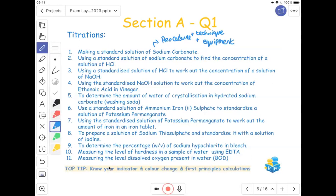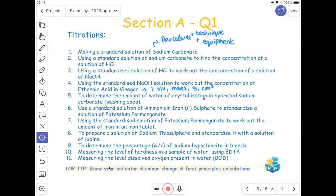So in this question here, towards the end, you may get a percentage volume per volume calculation. You're definitely going to have to calculate moles and grams, and that we are going to see in the majority of our questions. Question 5, or titration 5 here then, is to determine the amount of water of crystallization in hydrated sodium carbonate. And 1 to 5 there are all based on the acids and bases chapter. So I'm just going to put a little green dot beside them so we can categorize them. So they are from the acids and bases.